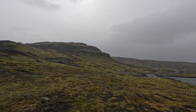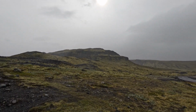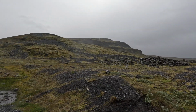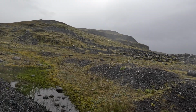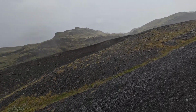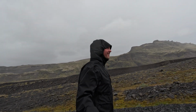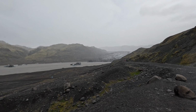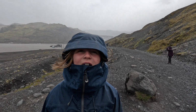From the parking lot, we decided to take a short little walk up to the glacier that we were supposed to hike upon. As we got closer, the wind started blowing pretty strong, and the rain started raining pretty strong, and, well, it wasn't a good day to do a glacier hike, that was for sure. Part of our preparations for this trip is we made sure that all of us had good outerwear, good waterproof layers and insulating layers, and this day really put it to the test.